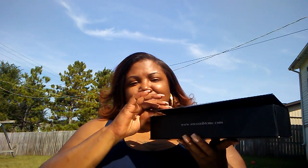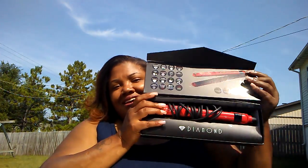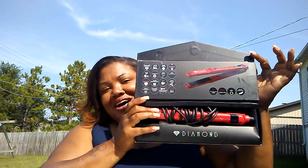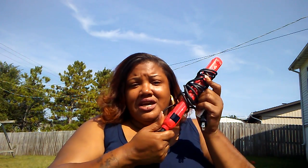It comes in this cute magnetic box. It has a magnetic closure, y'all. And then it looks like this in the box. And I love it, y'all. This flat iron is bae, okay? This is my boo, and I just love it. Y'all, I'm outside, so I can't show it to you turned on, but I love it, okay?